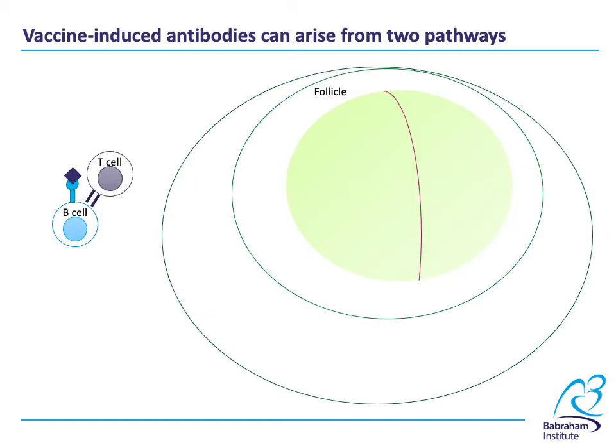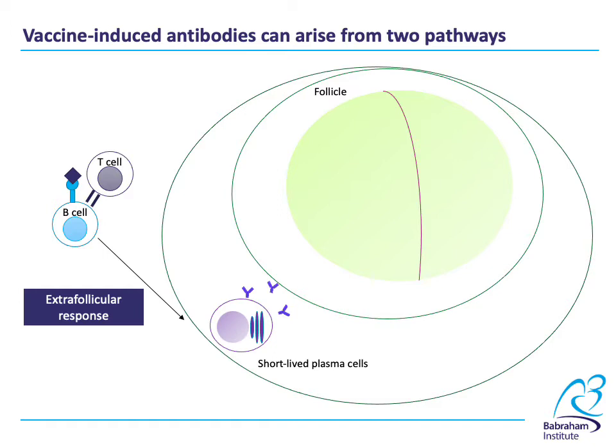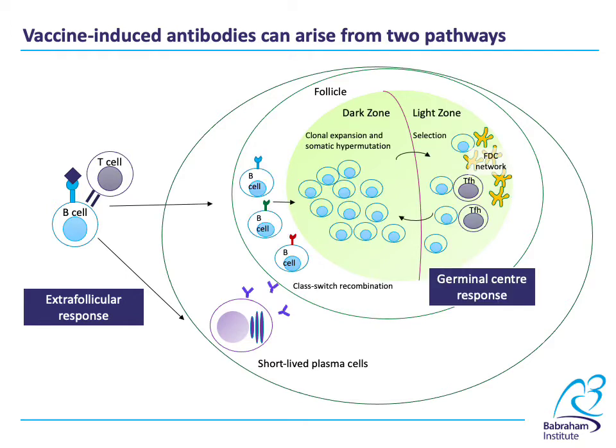Vaccine-induced antibodies can arise from two main pathways. Antigen-activated B cells can differentiate into short-lived plasma cells early in the immune response via the extrafollicular pathway. Alternatively, B cells can enter the B cell follicle where they undergo class switch recombination before entering the germinal center response. The germinal center is a specialized microenvironment which is composed of two compartments.